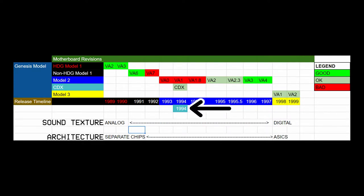The CDX was only produced for 1 year, saving it from the Virginia treatment. Its rating on this chart is only for cartridge-based performance. Being a multi-function machine, it has a little bit of a Swiss Army knife effect, but it's arguably the best for playing Sega CD. I won't discuss this one too much in depth though, that'll come in a later video.